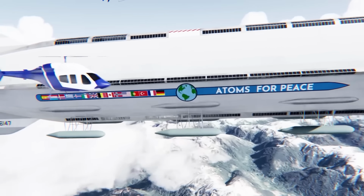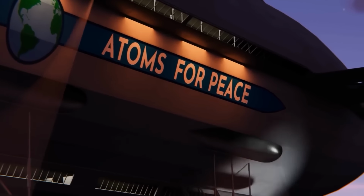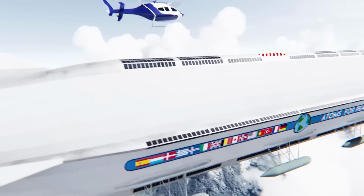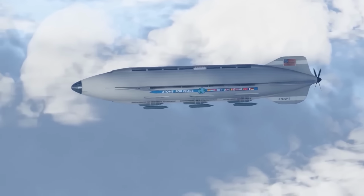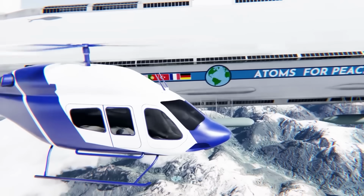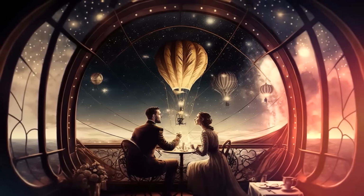Flying around the world is a gigantic nuclear-powered airship. But it's not a weapon of war, but a tool of peace, teaching the world about the power of the atom. But it was far more than just an experimental flying fission reactor, but more like a city in the sky, with a vast hotel, a sky promenade, a heliport, and even a raging nightclub. I'm not kidding, it even had a bar and nightclub that was included specifically on the blueprints.